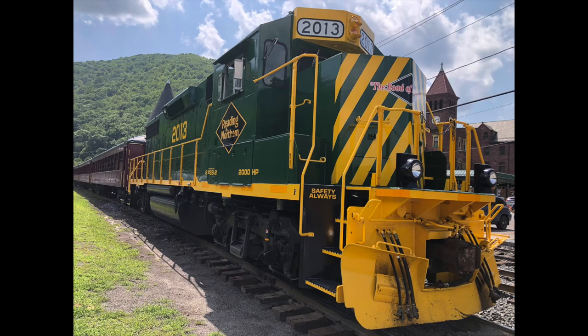And today we've been invited to Jim Thorpe, Pennsylvania, to take part in a caboose ride on the Reading, Blue Mountain, and Northern Railroad, located kind of in the heart of Jim Thorpe, Pennsylvania. Behind me is the 2013 Reading and Northern GP38-2 that operates on the line for their scenic routes. So today we'll be on these tracks for about a 70-minute journey.